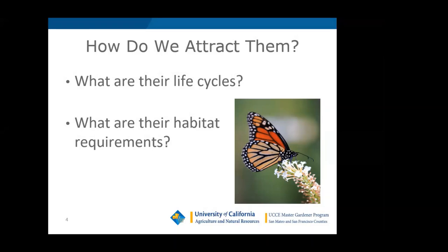What I'm going to walk you through first is to understand habitat requirements and how that makes a difference. This is the same kind of process the Master Gardener would walk you through in reverse if there was some wildlife that you didn't want in your garden, maybe raccoons or skunks or gophers or squirrels. We would talk about their habitat and what you don't want to provide for them. Today, we're going to talk about what we do want to provide so that we can attract pollinators.